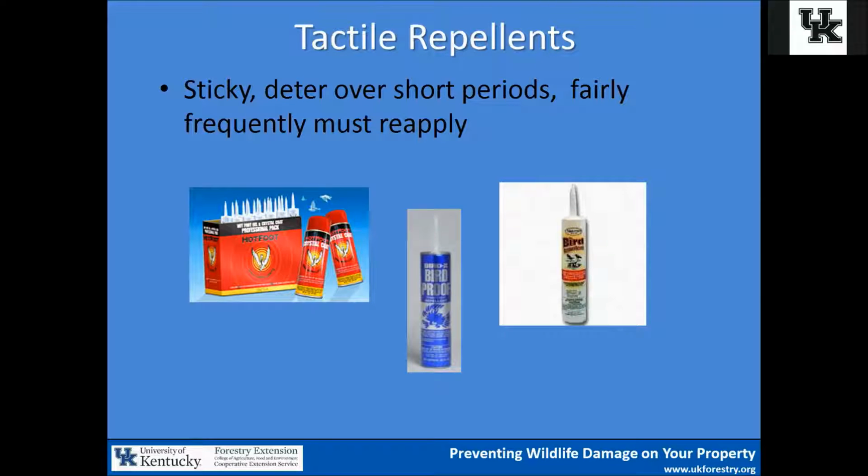We have tactile repellent, also very much geared towards birds and bird roosts or bird nesting. The idea behind this is it's a sticky, gooey substance that the birds will not want to step on or land on, and therefore, if there's no perch for them to land on, the idea being that they will relocate to an area that has those perches that are suitable for their activities.